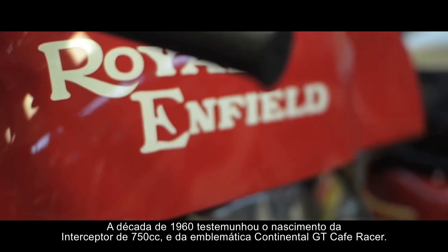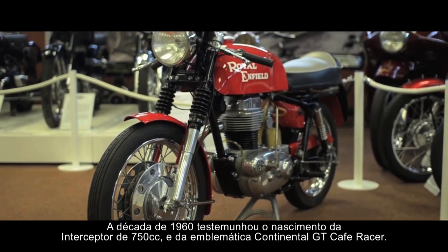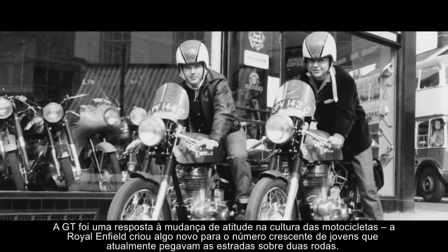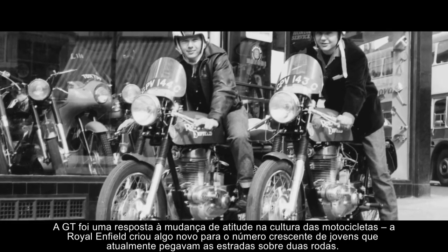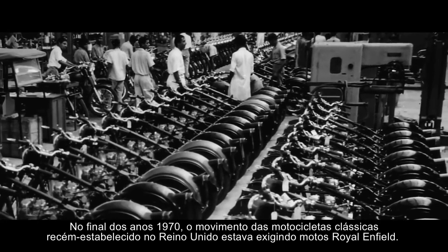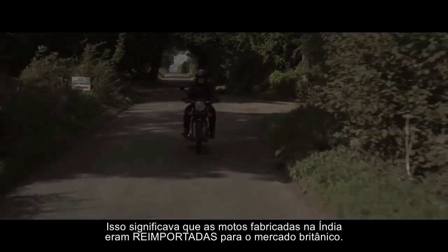The 1960s saw the birth of the 750cc Interceptor, as well as the landmark Continental GT Cafe Racer. The GT was a response to changing attitudes in motorcycle culture. Royal Enfield created something new for the growing number of young men now taking to the roads on two wheels. By the late 70s, the newly formed classic motorcycle movement in the UK was demanding Royal Enfields. This meant the Indian-made motorcycles were imported back to the British market.